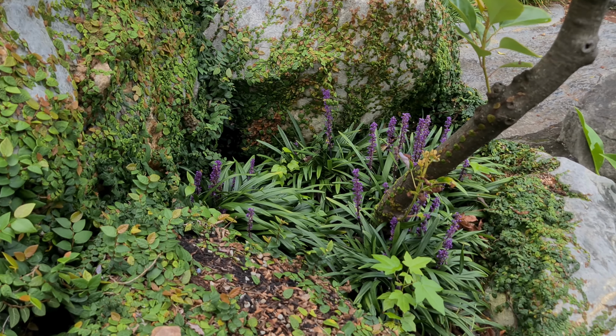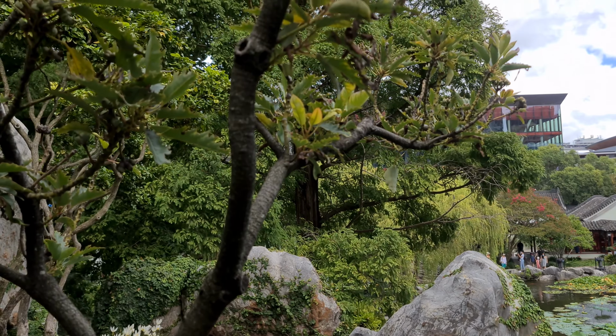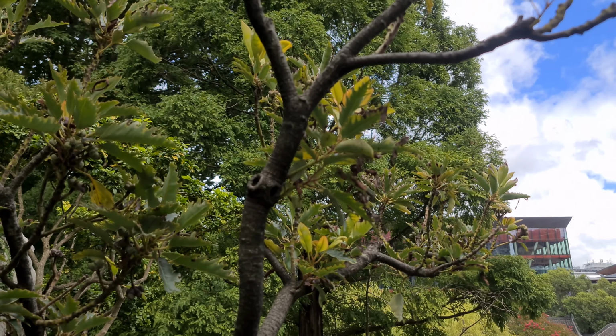And imitates the setup of traditional Chinese landscape paintings of miniature mountains and water.